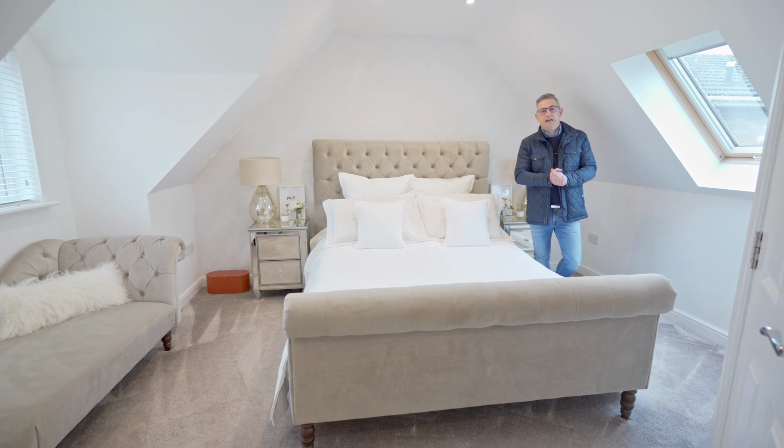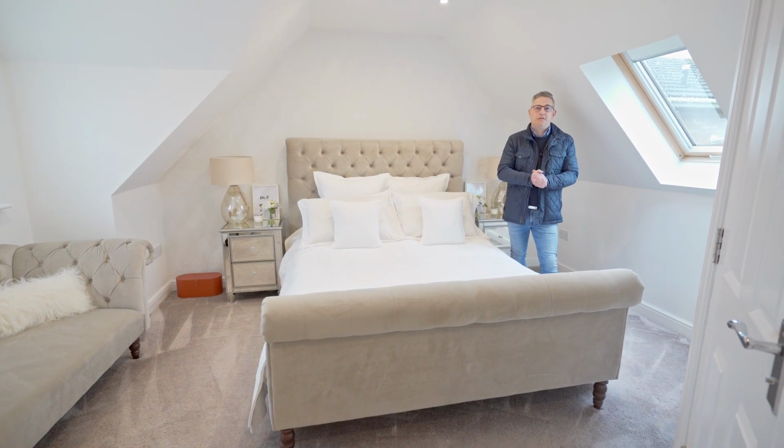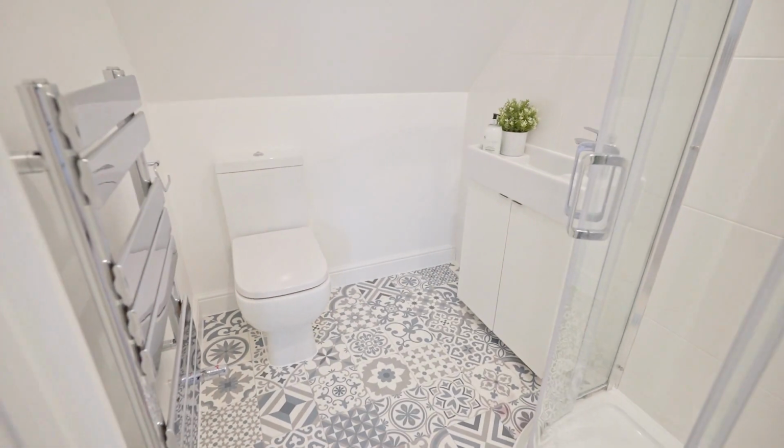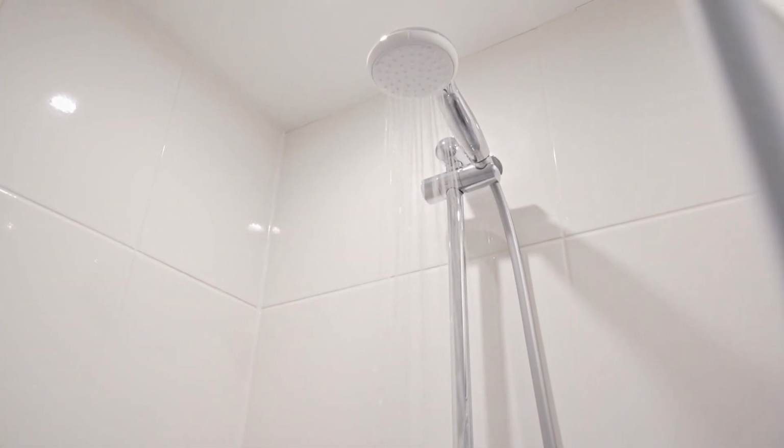Upstairs we have three double bedrooms, all of which offer dual aspect, while the master bedroom offers an ensuite, plus there's also a stunning family bathroom.